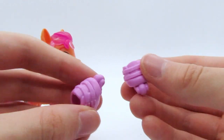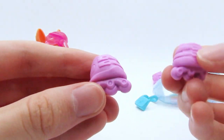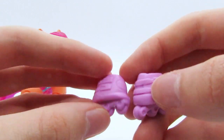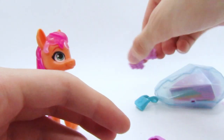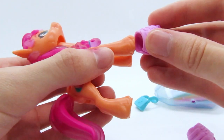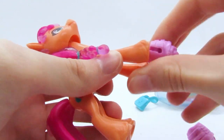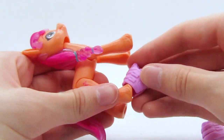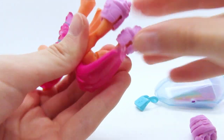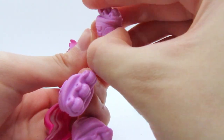So first, we have some roller skates. So these are a nice purpley pink. They are sculpted pretty nicely. There's a little bit of a cut right here, so it fits a little bit easier onto her hooves, and there are 4 of them. There doesn't seem to be a difference between front and back roller skates. Let's see if we can get them on. You would think it would go on nice. Okay, yep, okay. Maybe there are some sort of back and front ones, or I'm just way better at putting the back ones on.